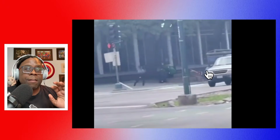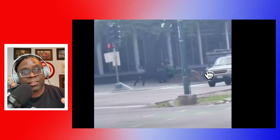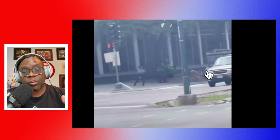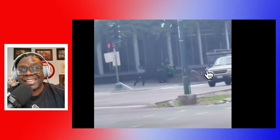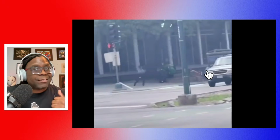So now we have a person who is running away from the officer. That should start triggering Tennessee v. Gardner. Because again, this could be assault against a peace officer. Right? This could be a felony. And I'm not sure what the person did inside, why they're chasing him out. But now the person's on the run. He's running.